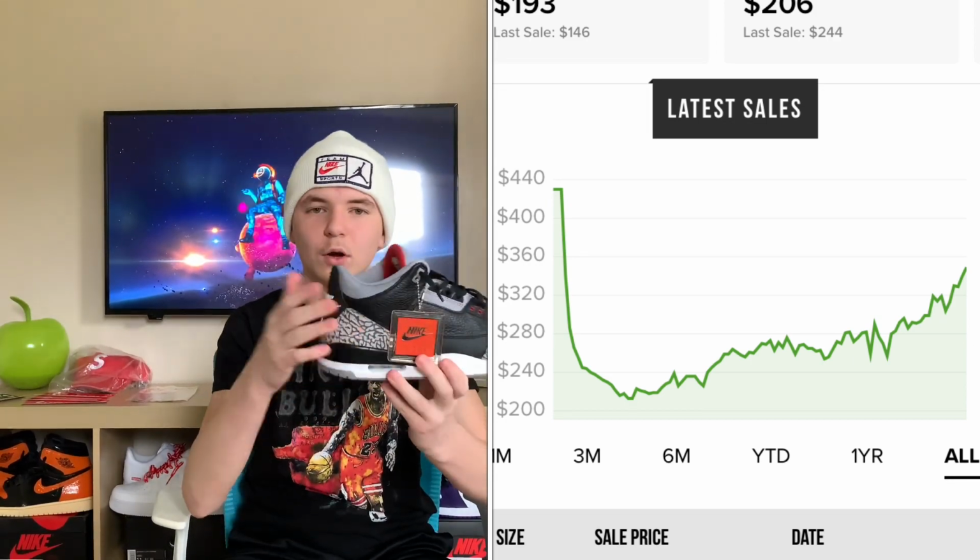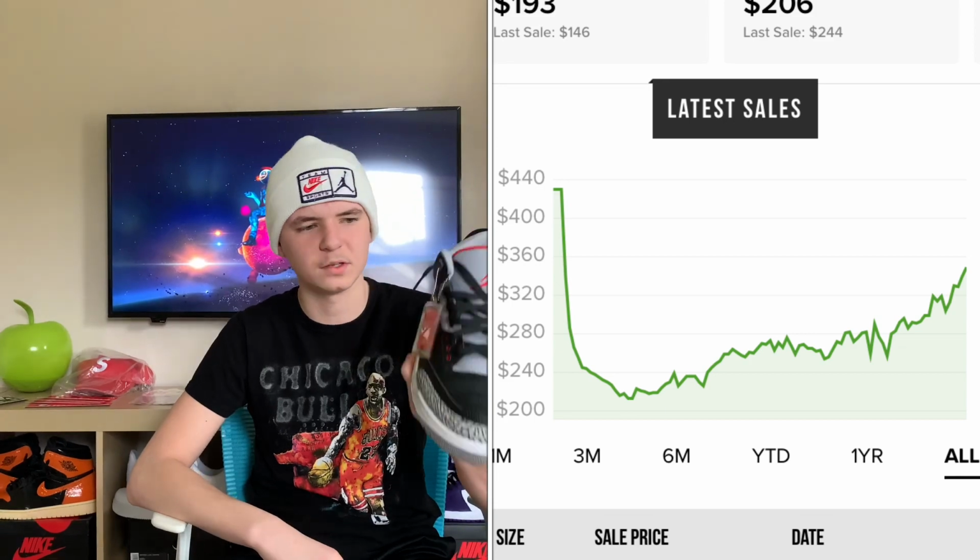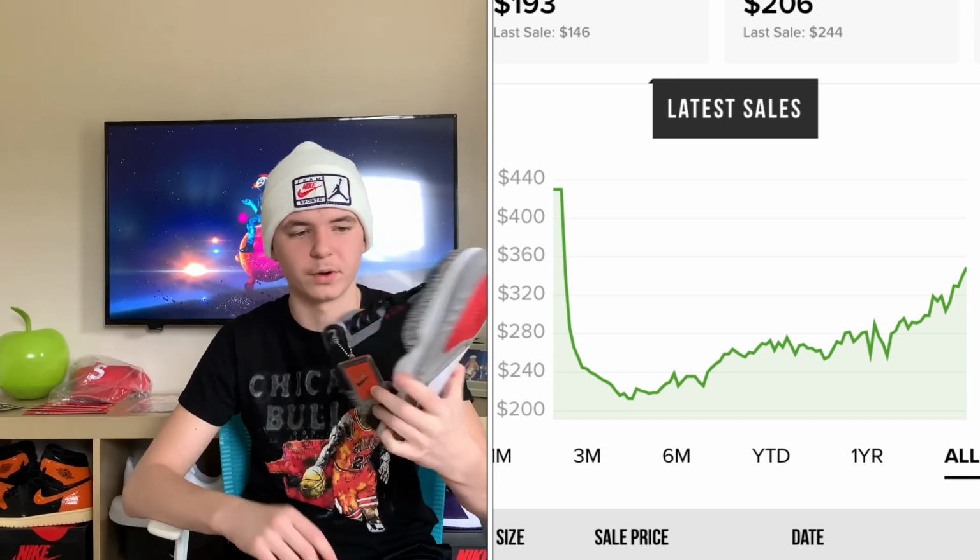But yeah, really OG, nice pair of shoes. I've been wearing these a little bit, but they still look brand new. It's one of the most iconic Jordan 3s I have in the collection, and it's always going to be worthy for sneakerheads. I think by far one of the best retro 3s. And yeah, a really nice piece to have.